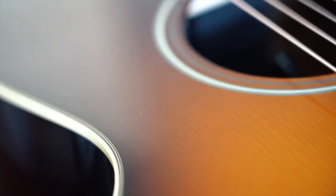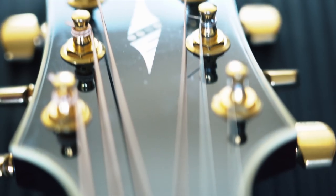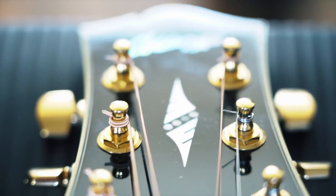Hi, Paul here with some pretty exciting news, because I finally got a new acoustic guitar. Finally! So I've been lurking at a new baby for quite some time now.